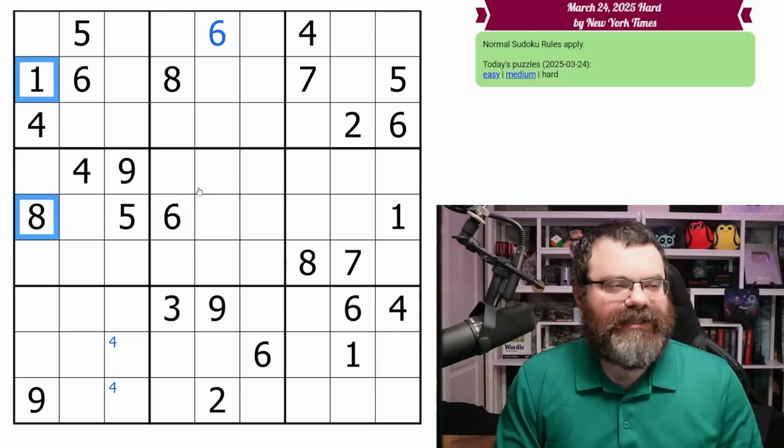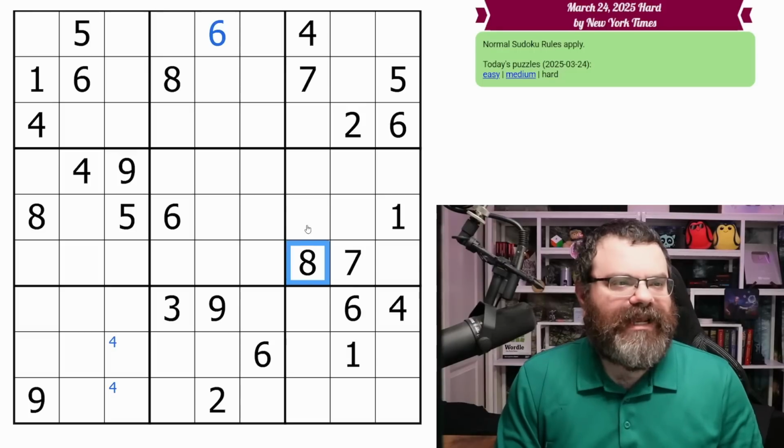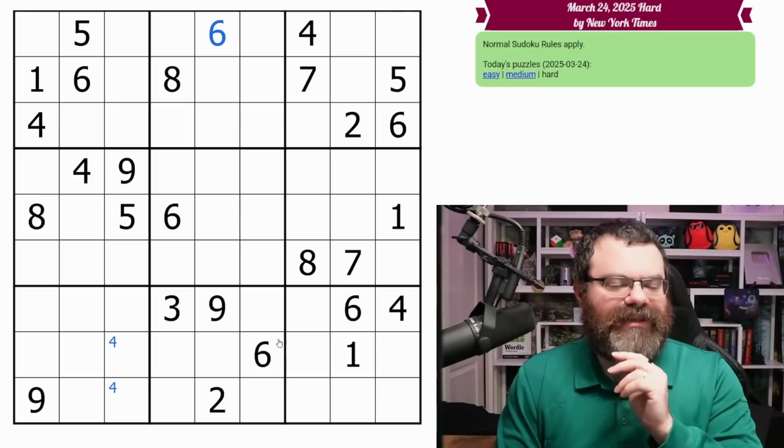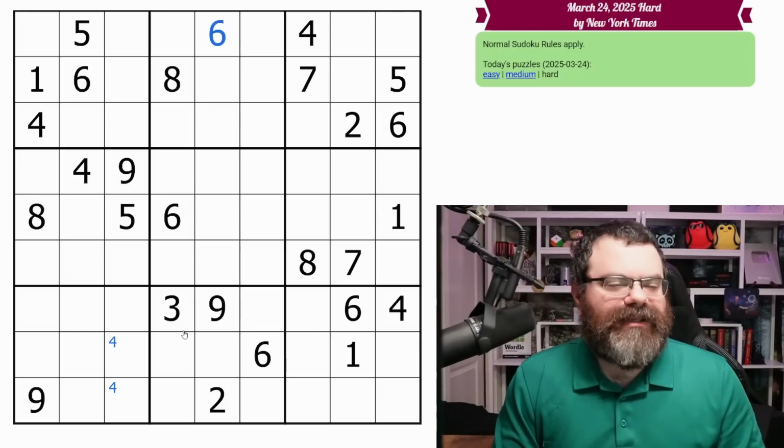Oh, this sees 1 and 8. Okay, let's not do normal scan stuff. Let's just get through this. 2, 6, 9. Because what happened last time is I started doing normal scan stuff as I went, and there were tons of follow-ups, and then my normal scan failed me, and it ended up taking me half an hour. So I don't want to repeat that.